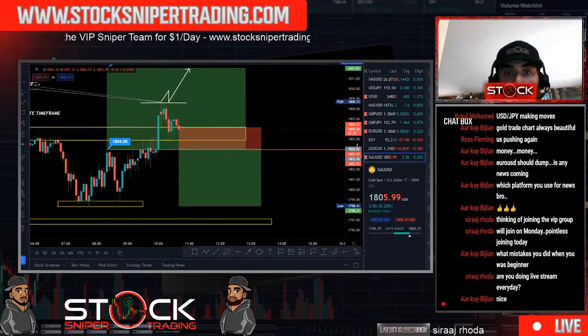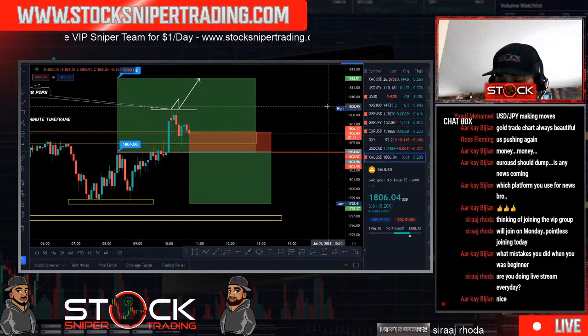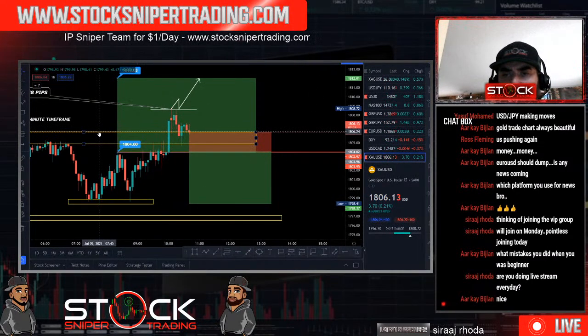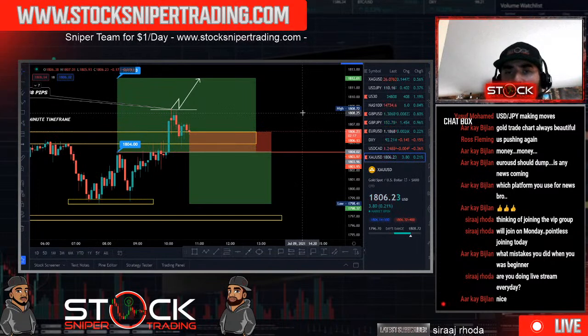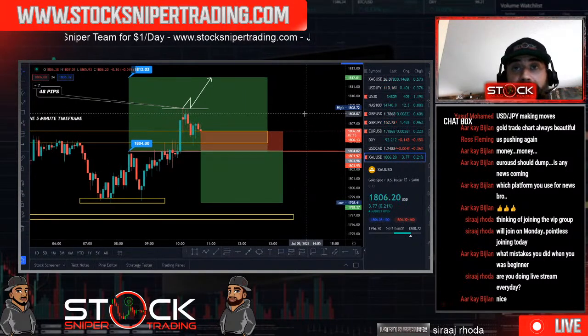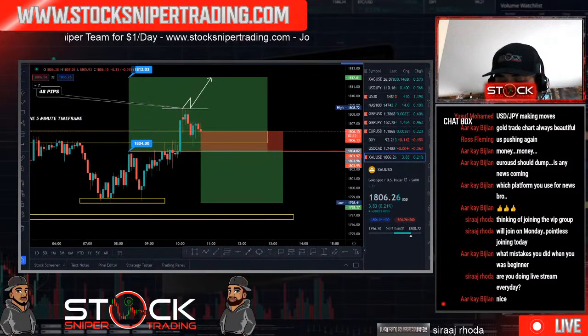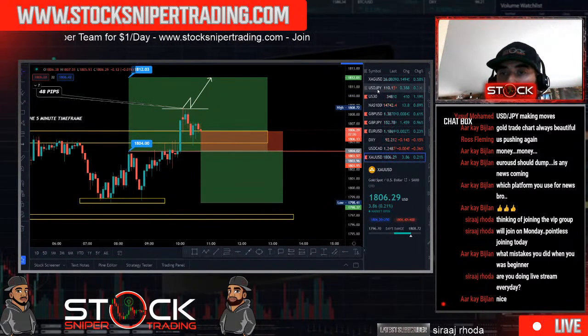Okay, so gold. Let's see here, guys. Holding. Okay, this key area right here, guys. The 1806 roughly area is holding good support right now. Okay, so I'm not saying it's going to hold forever, but like I'm saying, it's just holding some support right now. Okay, let's check out all the other ones.